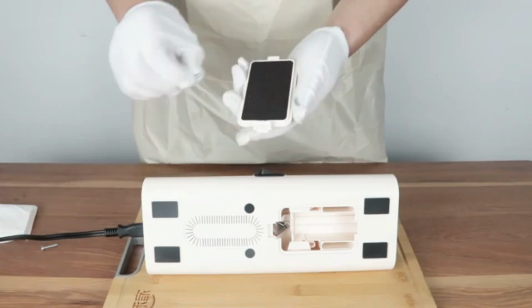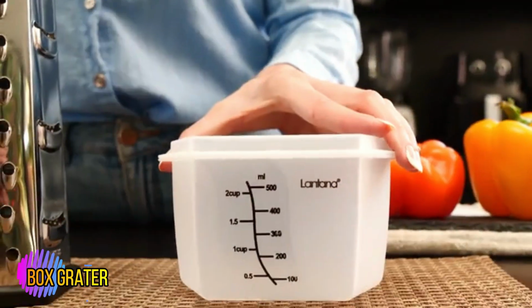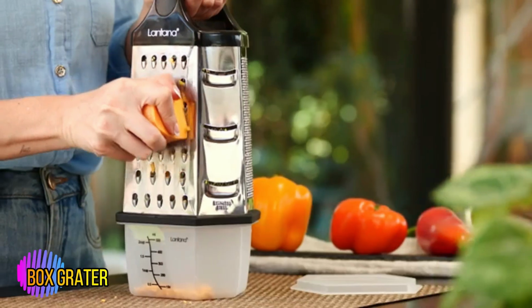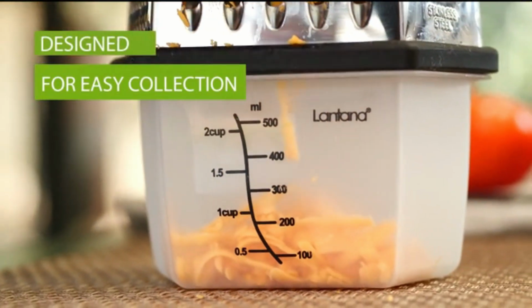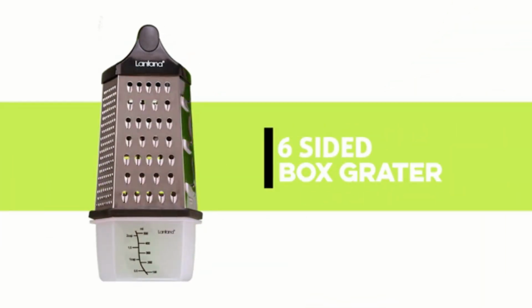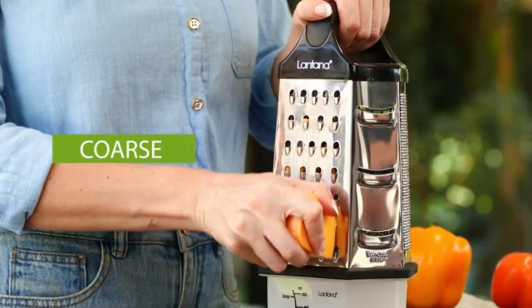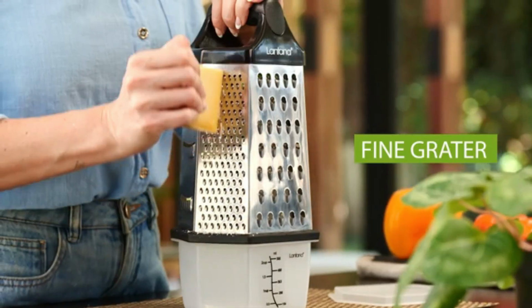We're even including a cut-resistant glove for added safety. Box grater. High-quality stainless steel. This box grater is constructed from high-quality, rust-resistant stainless steel. It allows for easy, mess-free grating of cheeses, vegetables, and more. It also features a stainless steel top handle for superior comfort.